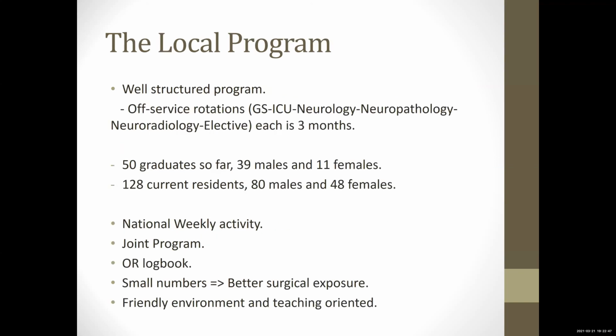Regarding the local program, it's a well-structured program. Basically, you have around 18 months with a few off-service rotations. You will rotate in GS, ICU, neurology, neuropathology, neuroradiology, and an elective. This elective can be clinical or non-clinical depending on your choice. But you rotate in each of these specialties, and each one of them is 3 months. After that, it's going to be purely neurosurgery. And it's not like you will spend the first year or 2 years off service. No, this is intertwined into your 3 years of junior level.